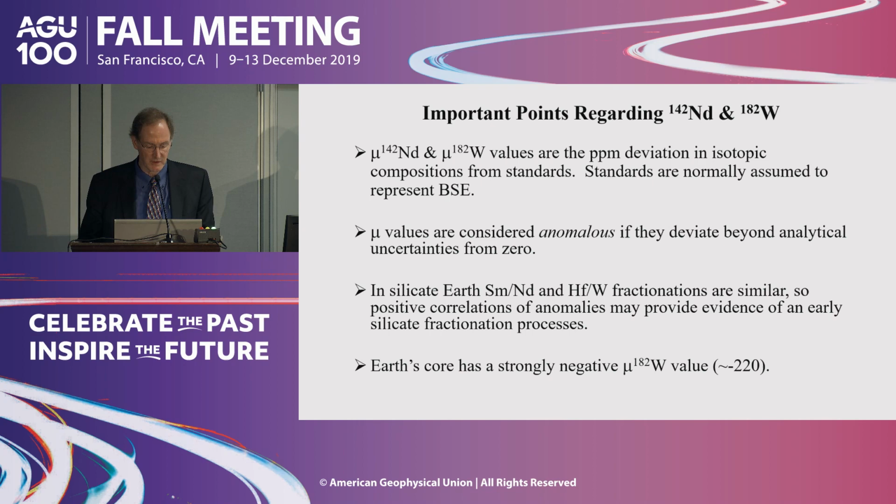Another important point is the third one here. In the silicate earth, hafnium is fractionated from tungsten and samarium is fractionated from neodymium in roughly similar manners. So if there's an early silicate fractionation event recorded by these two isotope systems, they should be positively correlated, meaning you would have positive anomalies in both systems or negative anomalies in both systems. Finally, because the core formed early in Earth history, and based on an assumption that the Earth has a chondritic tungsten isotopic composition and mass balance, we assume that the core has a very different tungsten isotopic composition from you and me, more than 200 parts per million lower than us here.